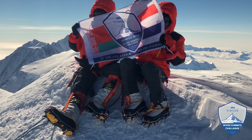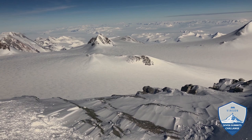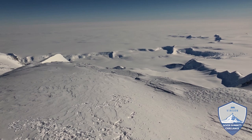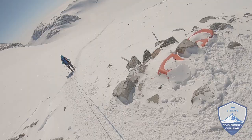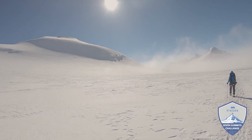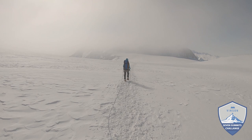Good job. And now all the way back down to high camp again. The climb to the summit and back took us about 9 hours. It was tough, but it felt so great to reach the summit and see how beautiful Antarctica is from its highest point.